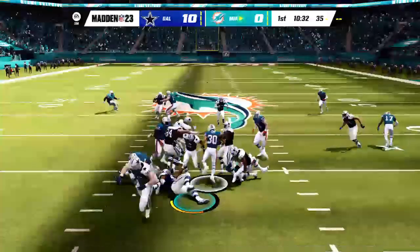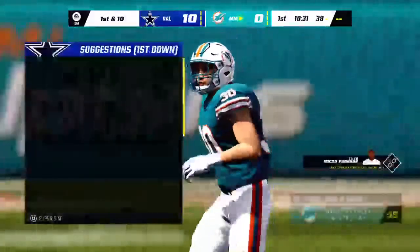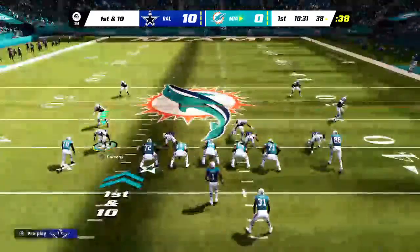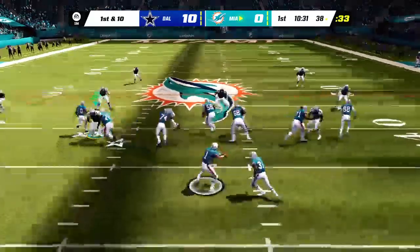Short kick. One of the up men will take it now. They're going to take this up close to the 40, so really good starting field position. 1st down Miami as they get set to start the drive. And the last drive, their first drive, 3 and out. What changes here, if anything?